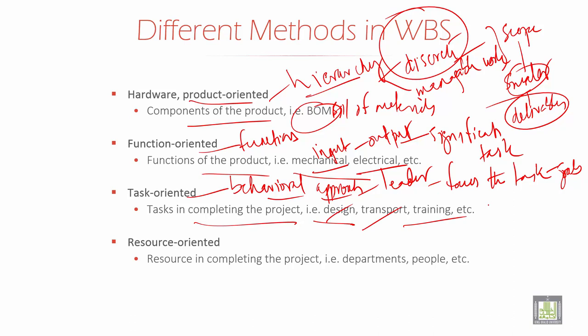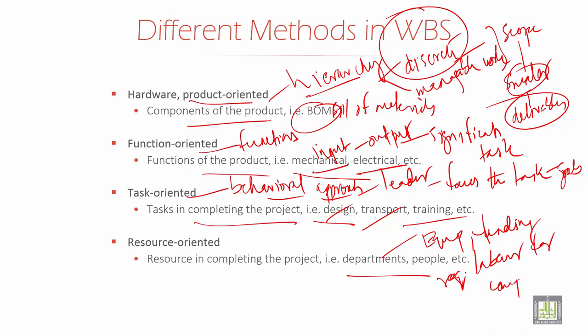Then finally we have resource orientation. Resource orientation concerns the resources in completing the project, like departments and people. It talks about how we can manage people, equipment, funding, and the required labor for completion of the project. So all these are taken into consideration in resource-oriented.